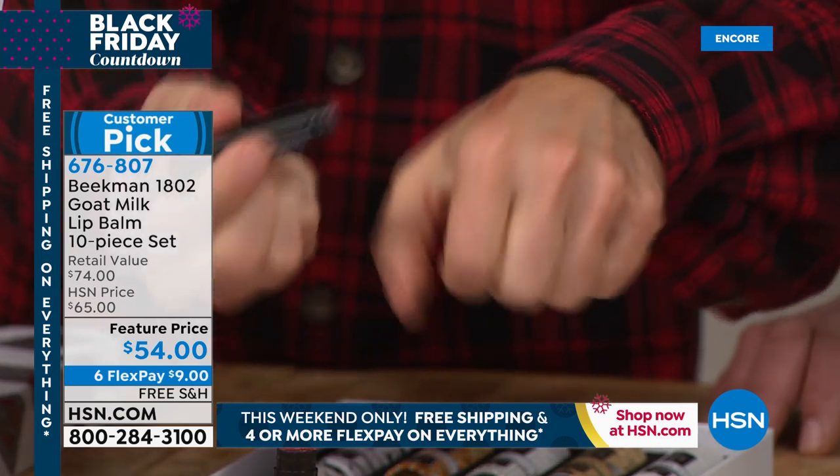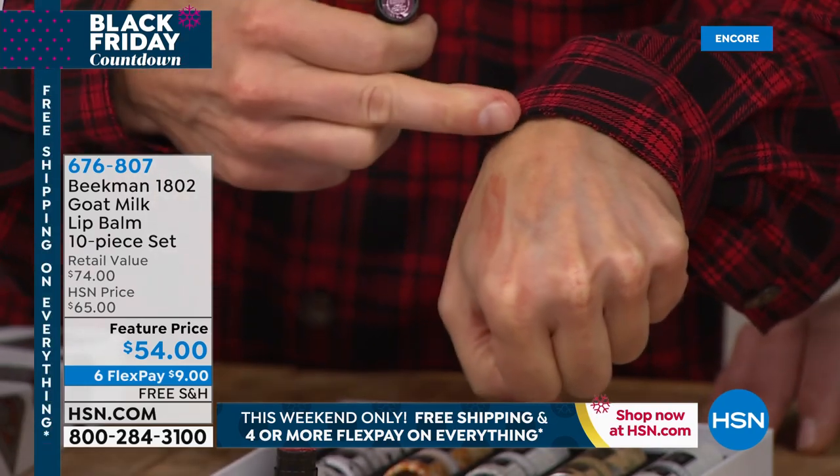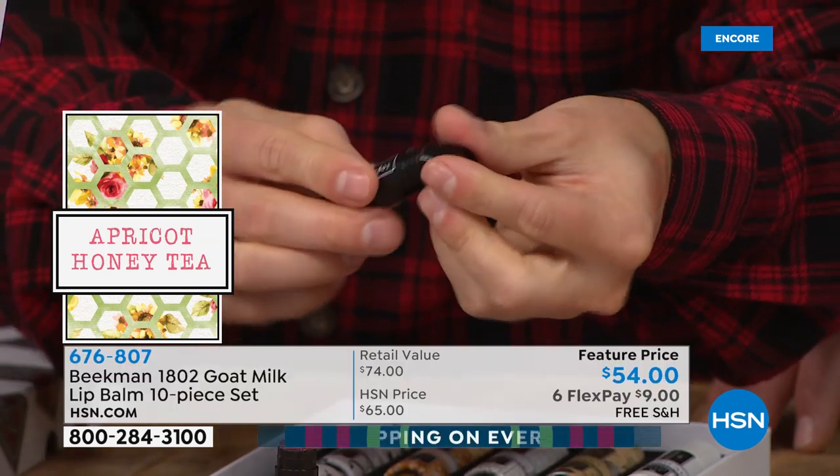So this is the Voluptuous Fig. You see it's that beautiful burgundy color, that deep, rich burgundy color. And then when it goes on, it's just a little tint. Yeah, it just looks like a healthy glow.